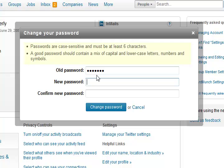Now you can see that they say a good password should contain a mix of capital and lowercase letters, numbers, and symbols. The password is case sensitive and must be at least 6 characters long. Now here's a couple of quick hints. If I have a password that is just a mix of letters and numbers, it's going to make it really hard for me to remember.